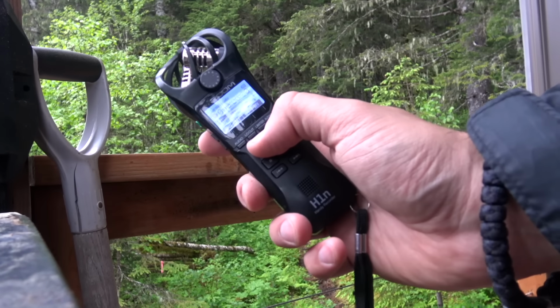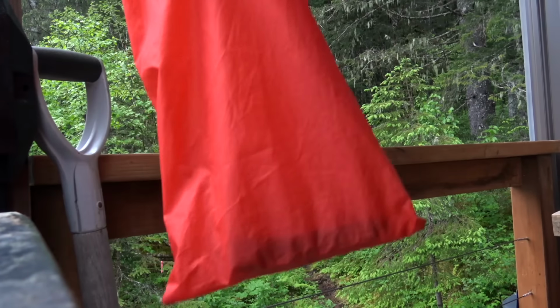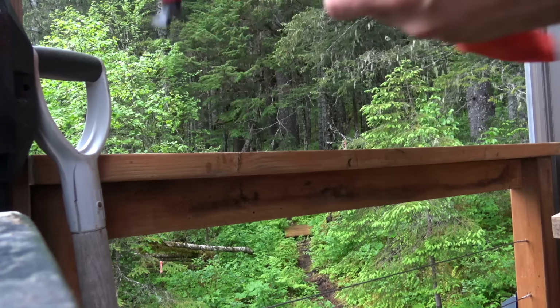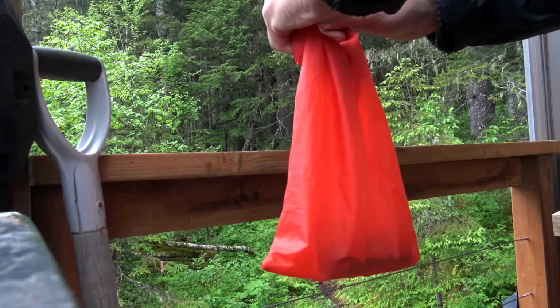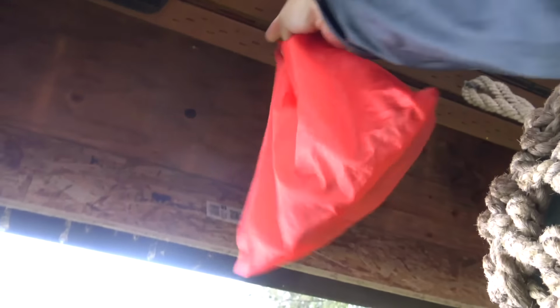Okay, audio is rolling. Going into the dry bag, it'll hang out. Hang it right up here. So it should, with the mic pointed out, audio should be out in that direction.